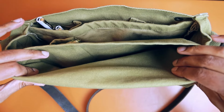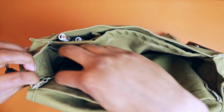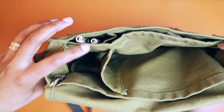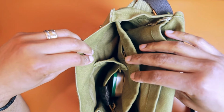There's a back sleeve and a middle compartment in here. And this can hold up to a 1 liter water bottle or a small water bottle. So that's separated out. And then at the front here, more little pockets.